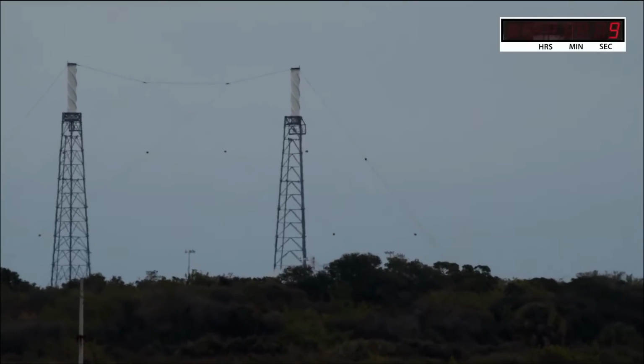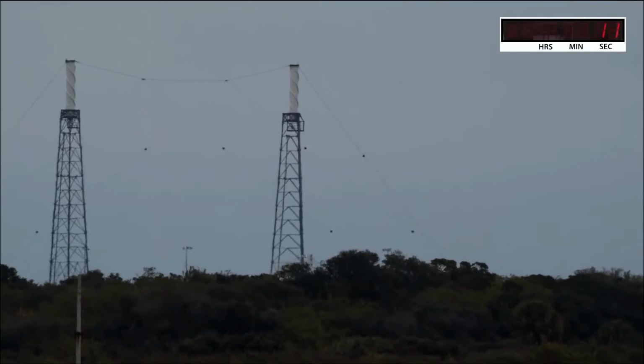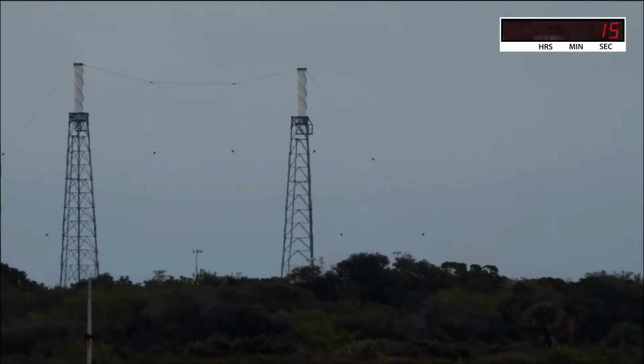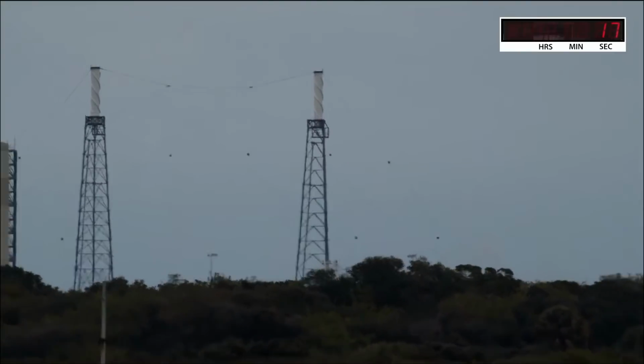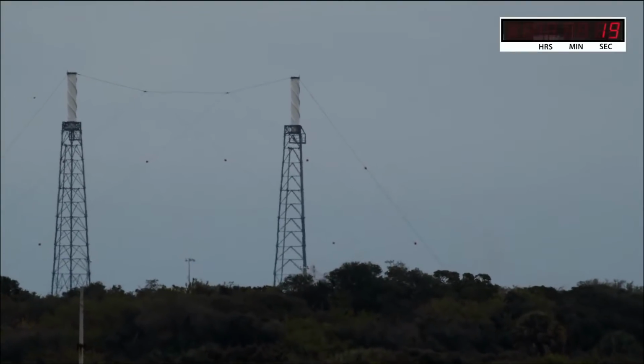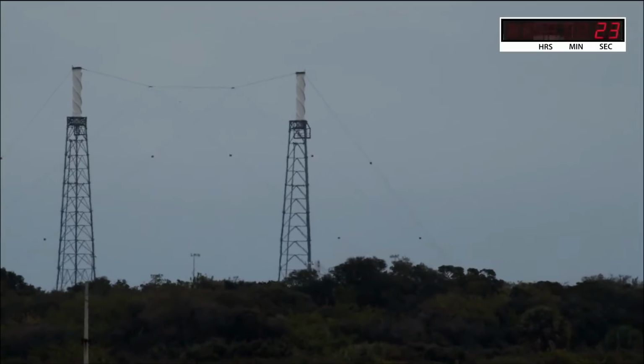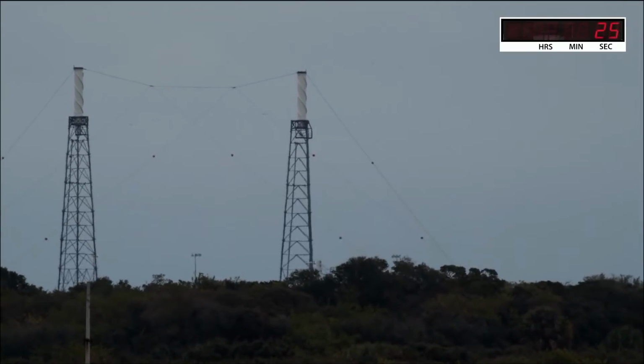And there's been an abort. The launch has been aborted. We saw a puff of exhaust from the rocket. Looked like the engines may have ignited, but the launch countdown did abort just in the final seconds of the countdown.